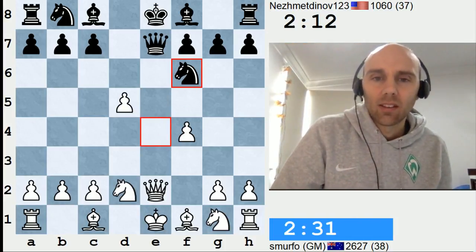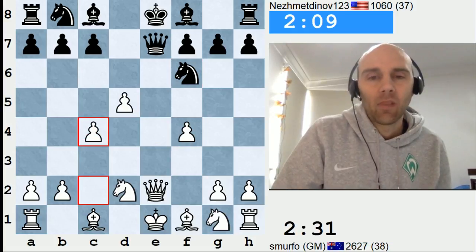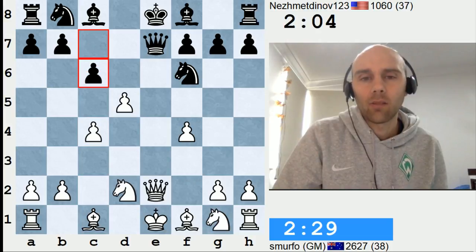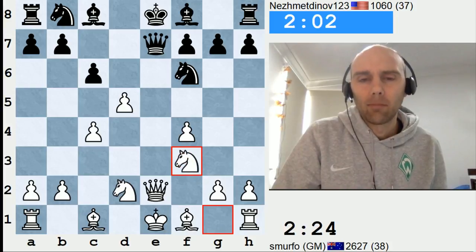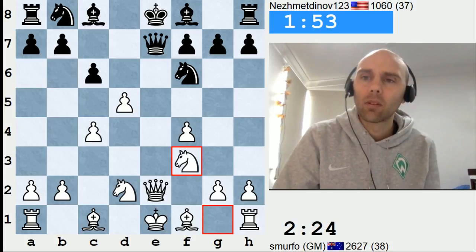So this is good news for me. I was much more worried about bishop to f5 there, actually. Now, feels like I'm coming back a bit. It's just very hard to get castled now. That's my problem.